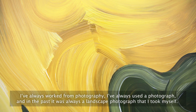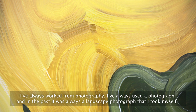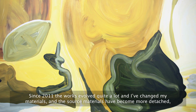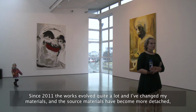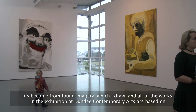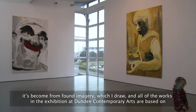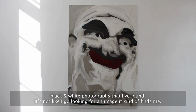I've always worked from photography. I've always used a photograph, and in the past it was always a landscape photograph that I took myself. But since 2011, the work's evolved quite a lot, and I've changed my materials, and the source material's become more detached. It's become found imagery, which I draw. All of the works in the exhibition at Dundee Contemporary Arts are based on black and white photographs that I've found. It's not like I go looking for an image, it kind of finds me.